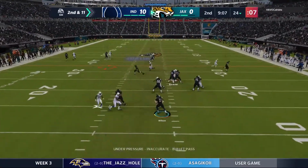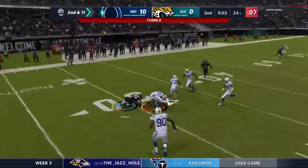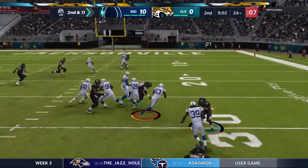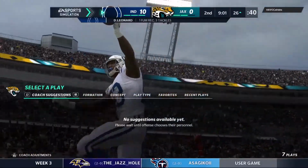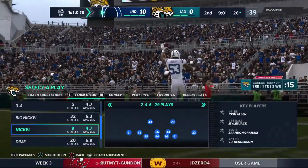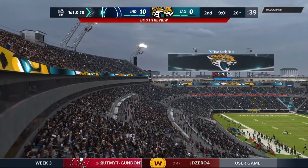Out of the gun, they'll look to throw. And he fumbled it. It's on the ground. And the Colts pick it up. And he brings it back to right around the 26-yard line. Always costly to cough up that football. These defenders, they become so adept, though, at jarring it free.